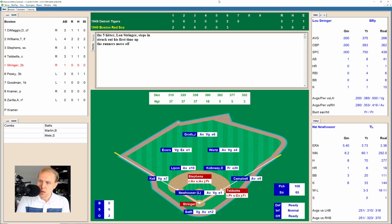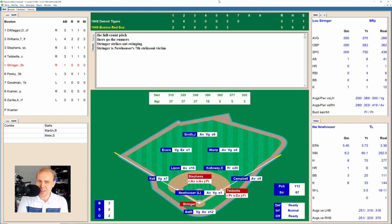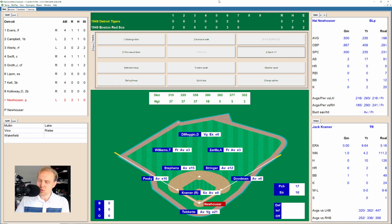2 outs, so there won't be any bunt. 5-5 the score, and Stringer takes the strike. 0-1 the count. .375 he's hitting this season, but only after 8 at-bats. 0-2 on him. There's a ball tight, 1-2. That's inside for a ball, 2-2, and that is another ball. It will make this a full count. We can't take the pitch on a full count. See that? And he swings and misses that one. He strikes out. Newhouser has struck out 7. We go to the top of the 8th inning.